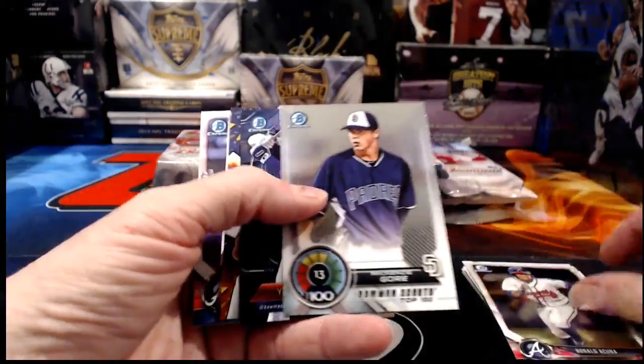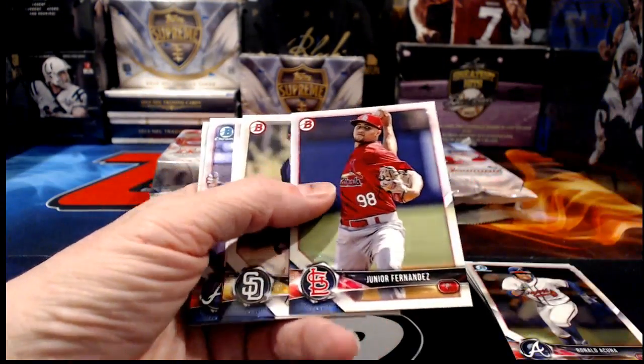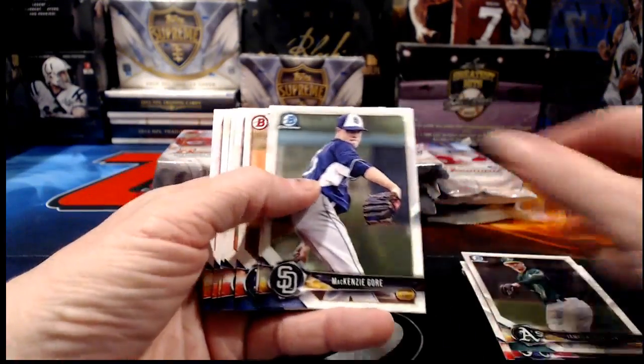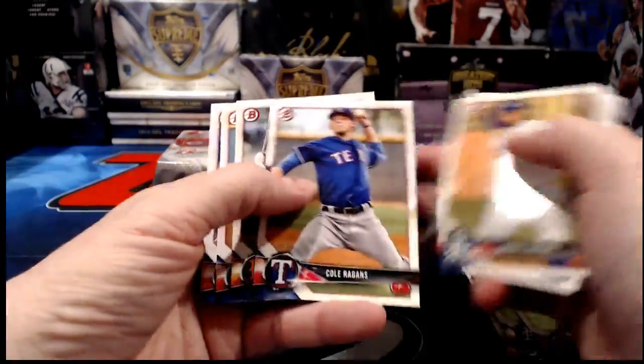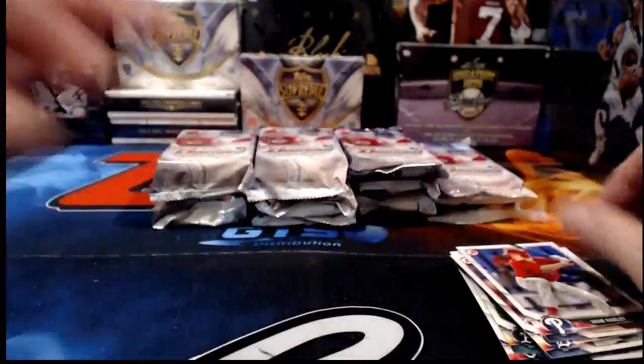But of course, as I said, we will have some nice Diamond Kings that will open by the 12-box case starting over the weekend. That'll keep us occupied until we get to Wednesday, when we'll start busting into some cases of Tier 1.